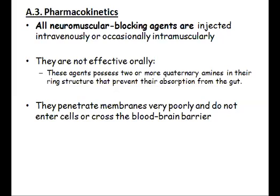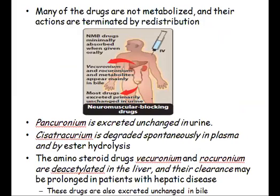You know that a molecule which has two or more quaternary amines is more polar. In this case, they cannot usually penetrate membranes, and they do not enter cells or cross the blood-brain barrier. Many of these drugs do not undergo metabolism, so they are not metabolized, and their actions are terminated by redistribution. As you can see, neuromuscular drugs are minimally absorbed when given orally. That's why the better way to give them to the patient is by intravenous injection.